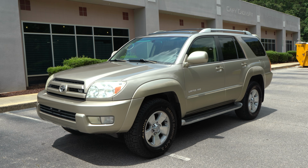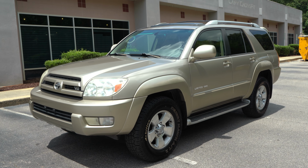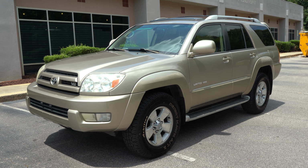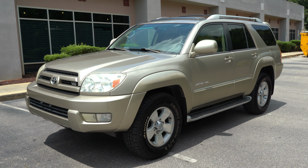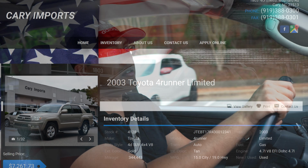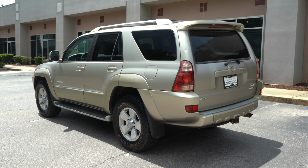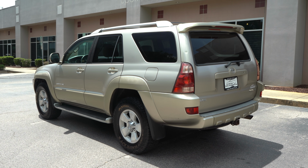My name is Kevin, and you are here to witness the 2003 Toyota 4Runner Limited. So who do we have to thank for this opportunity? It is none other than Cary Imports. And yes, this vehicle does have, as near as makes no difference, 350,000 miles, or about 344,000 miles. If you want to purchase this vehicle, it is located at Cary Imports for about $7,000. So there you go if you want to pick it up.